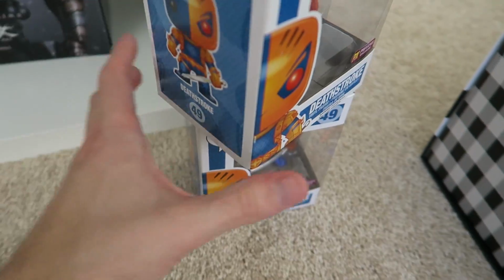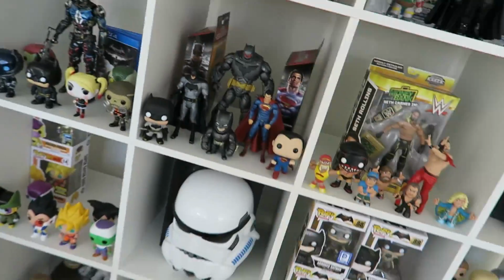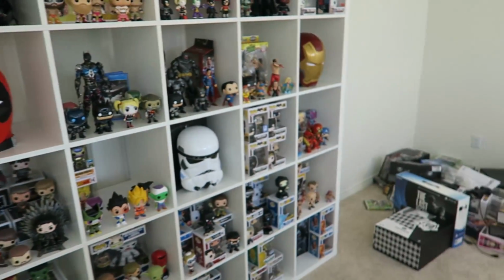So I'll probably open them at some point, but for right now, it's just these 2 Deathstroke Pop Vinyls and that Deathstroke Play Arts Kai, and that is the Shelf of Justice. I kind of like that name for it.